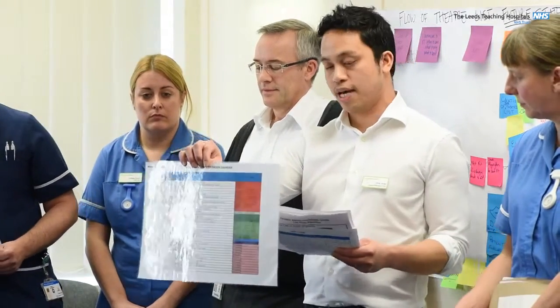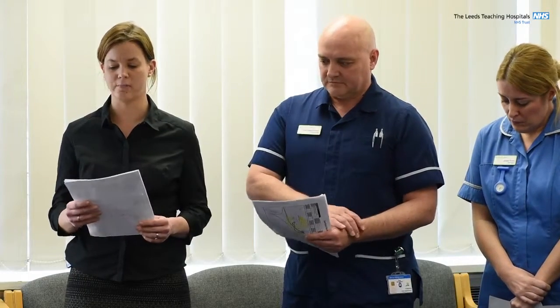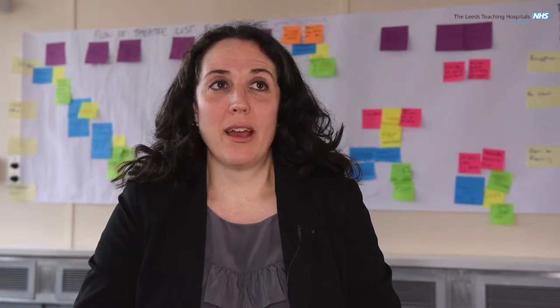On Friday we gave a report out to the organisation to share what the team learned, what they accomplished, and to let them know what it's like to be in an RPIW at Leeds. And overall, as a sensei, what I'm ultimately acknowledging in this team is that they fundamentally understand the two principles of Kaizen, which are respect for people and focusing on the patient.